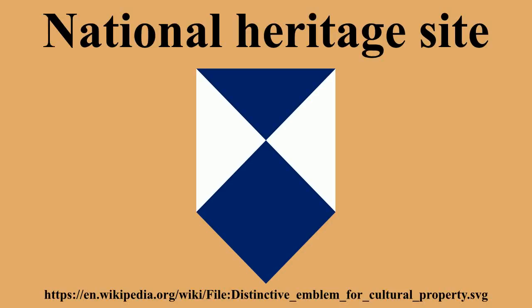History of National Heritage Listing. Each country has its own national heritage list and naming conventions. Sites can be added to a list and are occasionally removed and even destroyed for economic or other reasons.